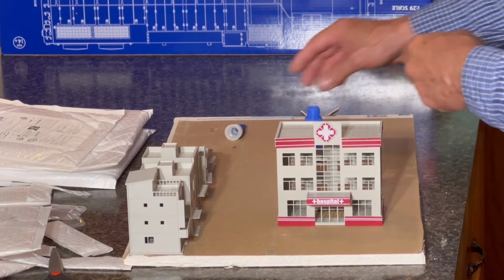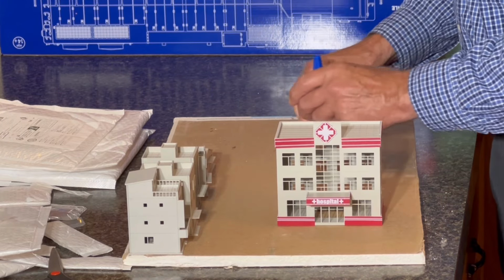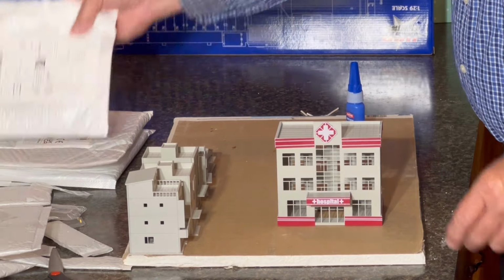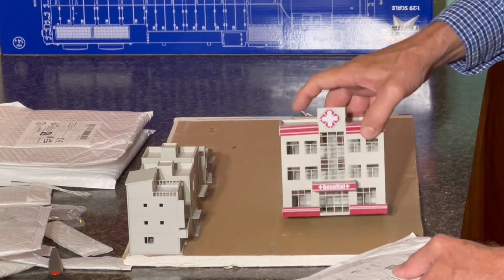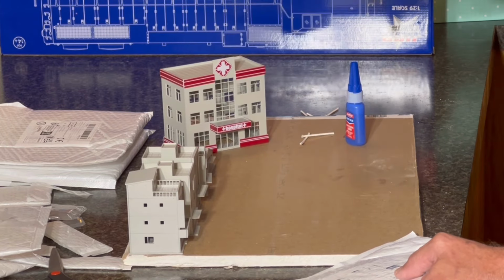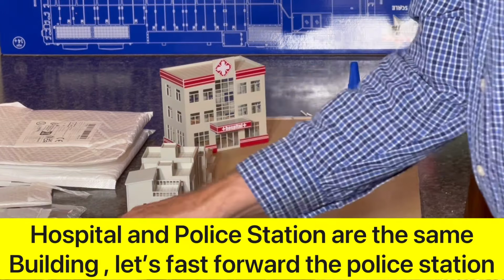Nice! That's really nice. I like that. So very cool. So all right. I'm pretty sure that this one here, which was in the same package as this, is this identical building. It's just a police station. But now that we've built that one, I'll be able to do this one pretty much in our sleep, right? What do you think? Let's try it.